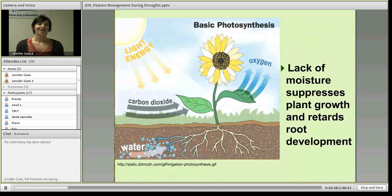So let's start by thinking about photosynthesis. All our grass plants reproduce or maintain themselves and grow through the process of photosynthesis. That's how they make food for themselves. So if you can just pretend that this flower is actually a grass plant, then it will make sense for our discussions today. So basically for photosynthesis, you need light energy, you need carbon dioxide, and of course water. And of course water is our limiting factor during our drought.